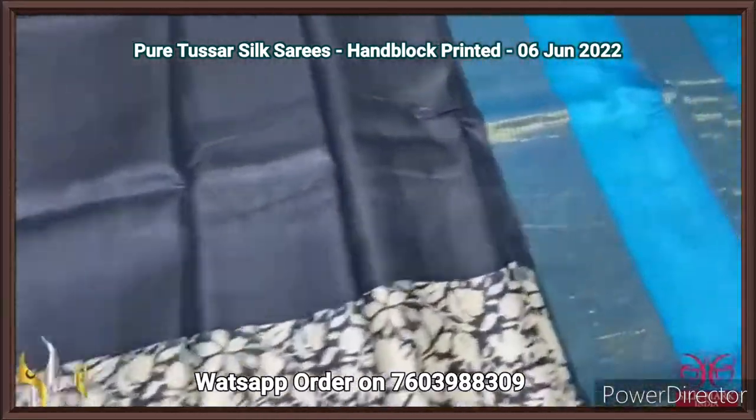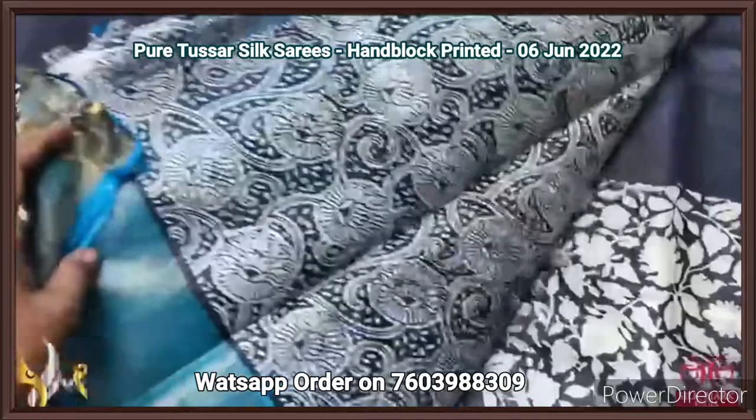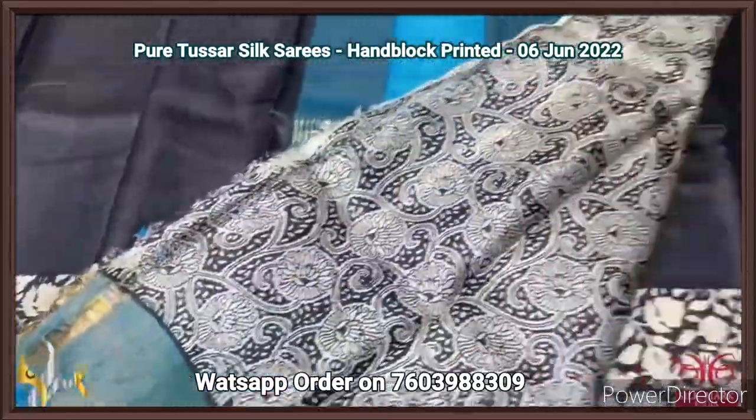The top half is completely plain black and the contrast pallu is given in blue. And we have a very different printed blouse piece concept in this particular saree.